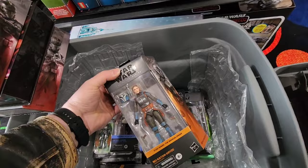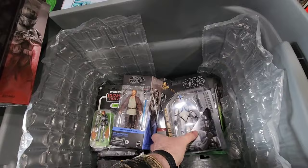Bo-Katan. I was looking for one of her the other day. I think I was out of her. I was trying to find it because someone was looking for it. I think the actress that plays her is going to be at Motor City Comic Con this year.